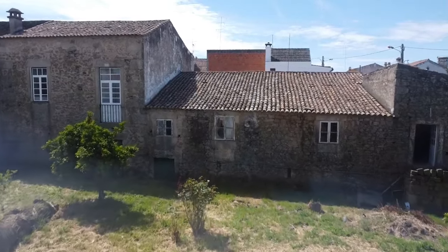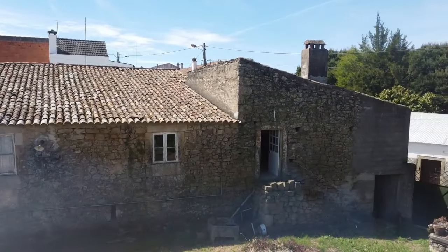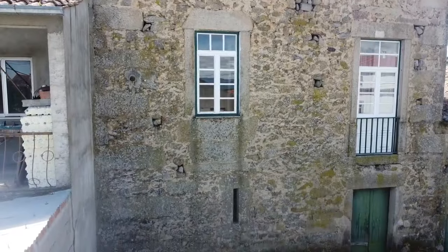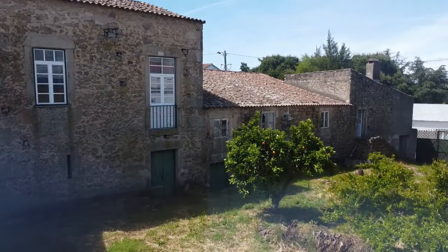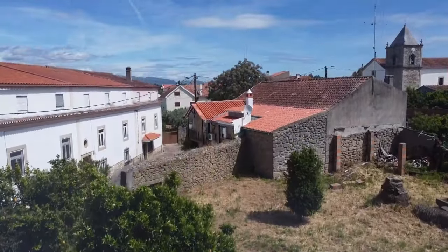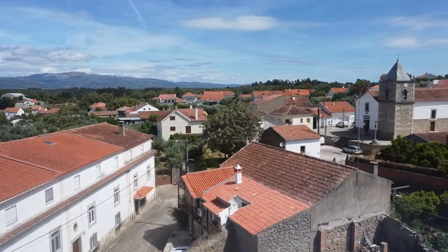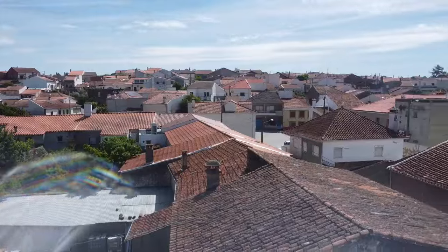space and possibilities. On the ground floor, there is storage space, while the first floor can be accessed by external stone stairs or internally. With two spacious living rooms, five cozy bedrooms, a bathroom, and a traditional kitchen, this house has everything you need to create a welcome home. And we can't forget the lovely backyard, with fruit trees and a well with water all year round.